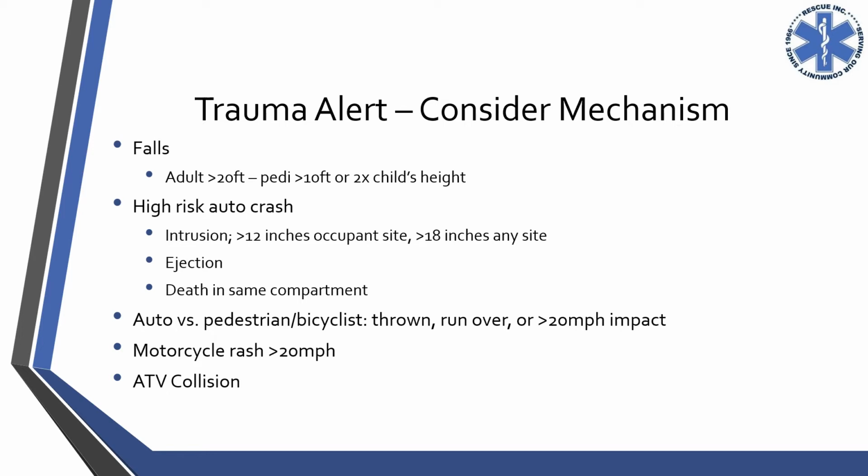Looking at high-risk auto crashes, so greater than 12 inches to the occupant site, 18 inches any site. That does include the roof. Any partial or complete ejection and any death in the same compartment. Those are all high-risk mechanisms. There's high risk of injury.